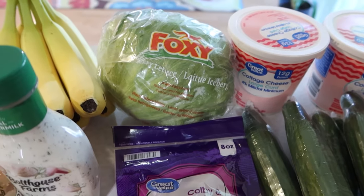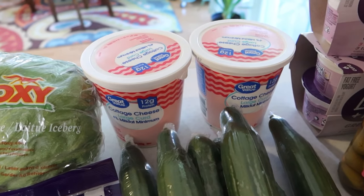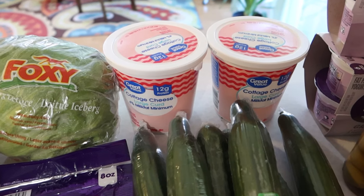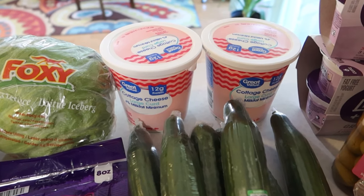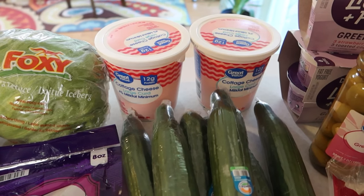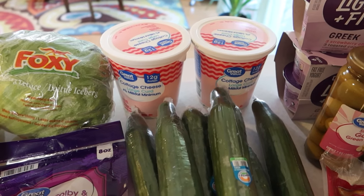A head of lettuce for wraps. Two containers of cottage cheese. I usually have at least one, sometimes two servings of cottage cheese a day. It's very high in protein. It's got great macros. And I just love it. I usually just do salt and pepper and sometimes onion. And it's just a good healthy snack or a side dish with dinner.